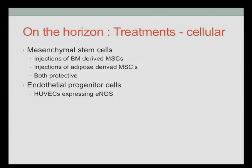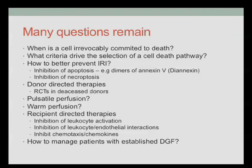Well, it turns out that certain stem cells, mesenchymal stem cells, and maybe even just their supernatants, are beneficial in many ischemia-reperfusion models. So bone marrow-derived MSCs or injection of adipose-derived mesenchymal stem cells are both found to be protective in renal ischemia-reperfusion injury, and even infusing endothelial progenitor cells that are expressing protective forms of eNOS may also be protective. So in summary, many questions remain.